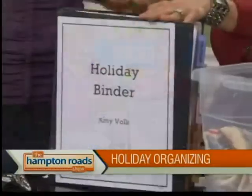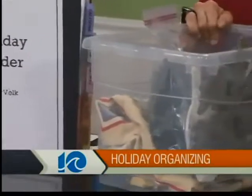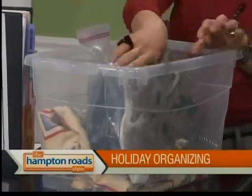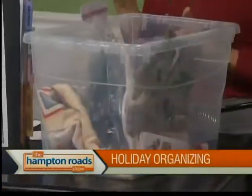The number 2 tip is the holiday binder. We've talked about this before, but make your holiday binder. It helps you stay organized and keep things in place. But my favorite new thing is an essentials box, I'm calling it. In an essentials box, you're always going to need things like scissors, ribbon, and tape every single year, so create that. A lot of times, especially military families, will have a smaller holiday if someone's deployed, or they are moving, or maybe they're going away for the holidays. An essentials box contains the basic things you want to put up for the holidays.